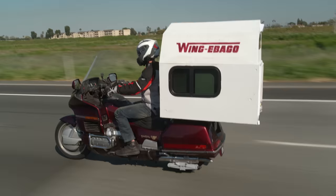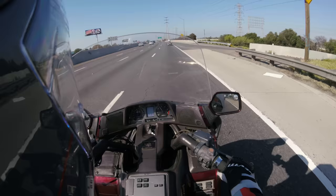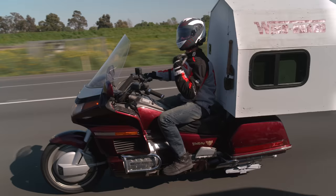The foundation of my motorcycle motorhome was a 35-year-old Goldwing with 114,000 miles, and by all accounts, it was in pretty good shape. That is, until I ruined it by adding a 250-pound house on the back, which brought the curb weight to more than 1,100 pounds.